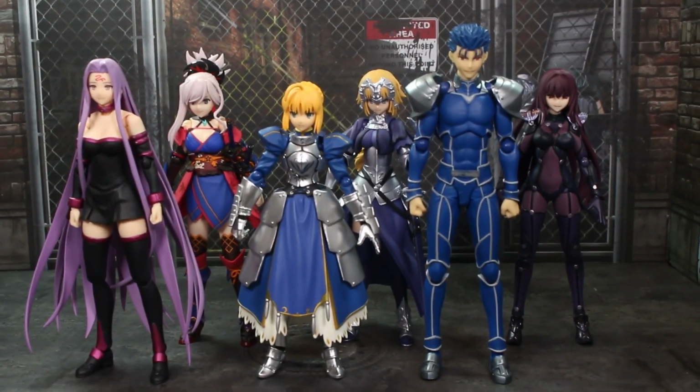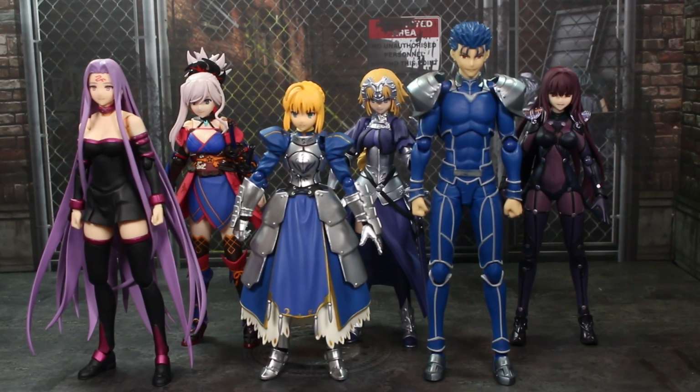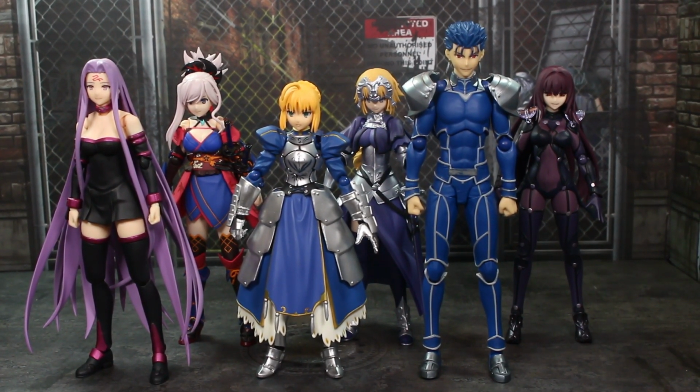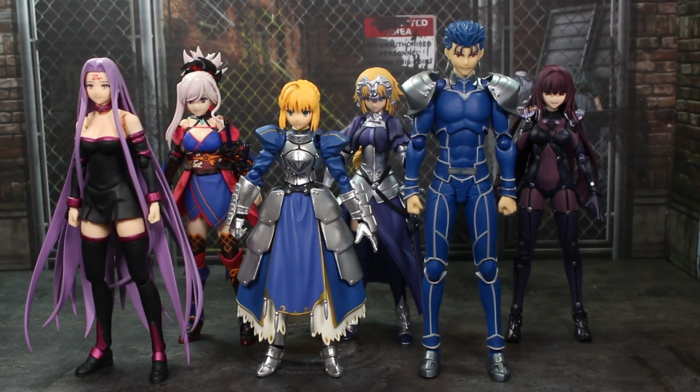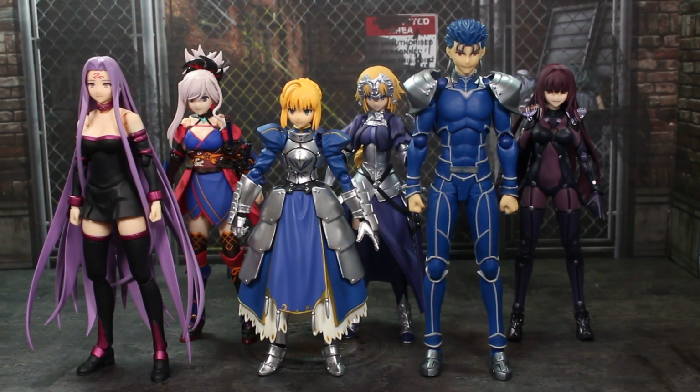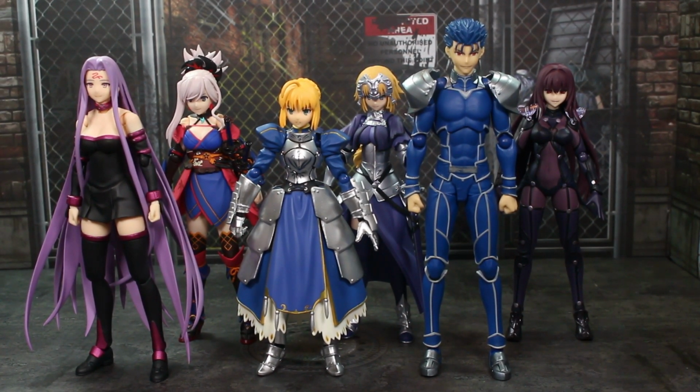There's a couple other Fate characters I haven't gotten yet. I will try to get those eventually, but not the strongest Fate setup here. They need to update some characters too, like Rin, as well as Shiro and some other characters, but I'm happy with what I have here. These are some of my more favorite servants in the Fate series.